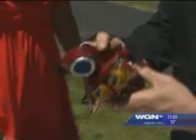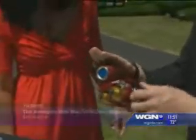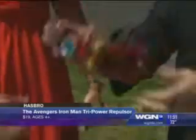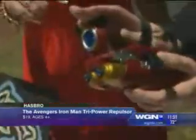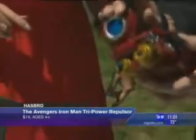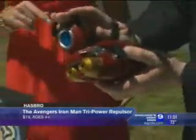The hot movie of the summer for toys certainly has been The Avengers. And this is Iron Man's tri-power repulsor. You can be a superhero. What does the toy do? It talks like Iron Man, and then of course you can shoot the power just like he does.